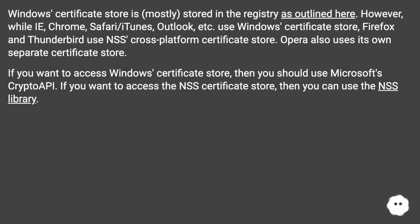Windows Certificate Store is mostly stored in the registry as outlined here. However, while IE, Chrome, Safari/iTunes, Outlook, etc. use Windows Certificate Store, Firefox and Thunderbird use NSS Cross-Platform Certificate Store. Opera also uses its own separate certificate store. If you want to access Windows Certificate Store, then you should use Microsoft's Crypto API. If you want to access the NSS Certificate Store, then you can use the NSS library.